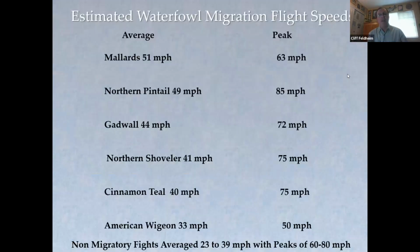And one of the really fun things we got to do with the work is, given that we had data points every 30 minutes, we could look at how far a bird traveled during that time and estimate their flight speeds. So during migration, these birds were averaging 40 to 50 miles per hour, with peak speeds well over 80 miles per hour. 70 miles, 75 miles an hour wasn't uncommon at all.